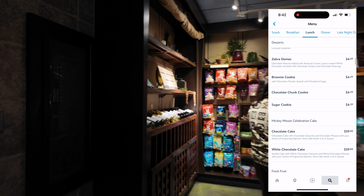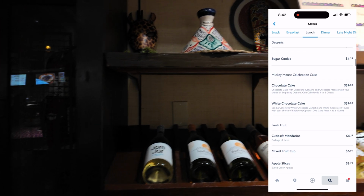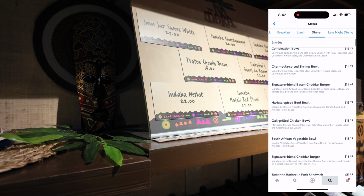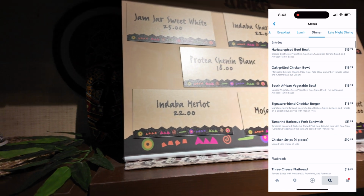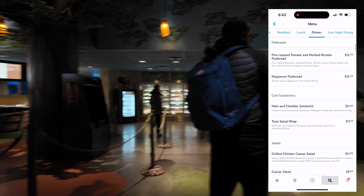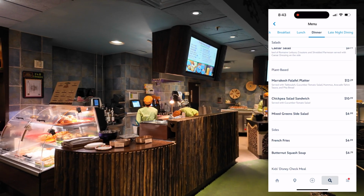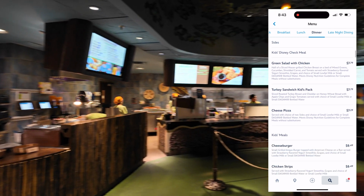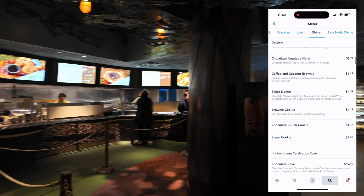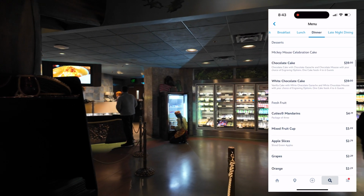They have a signature blend cheddar burger, pork sandwich, chicken tenders, flatbreads, cold sandwiches, and salads. And then for dinners, they have the bowls also. They have the flatbreads and cold sandwiches too. And what I think is really cool is that they do offer the late night dining. So if you're hungry in the evening, I think this is a really cool option. They serve the flatbreads and cold sandwiches and some desserts and drinks then, which I think is really cool.